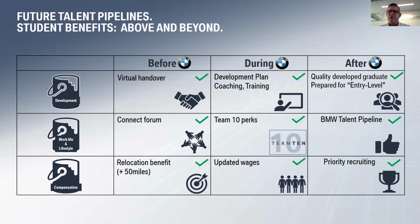And in the middle, you'll see what we call Team 10 perks. We are Team 10 simply because we were the 10th plant built outside of Germany. But simply by showing my ID badge, and students will have an ID badge too, you can go to local retailers and get discounts, restaurants, haircuts, car washes.